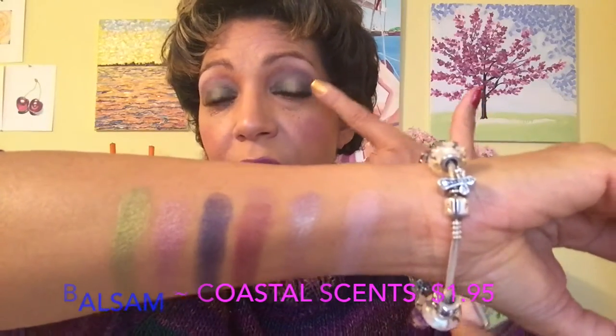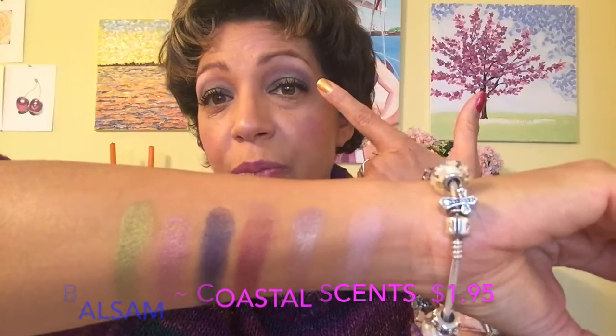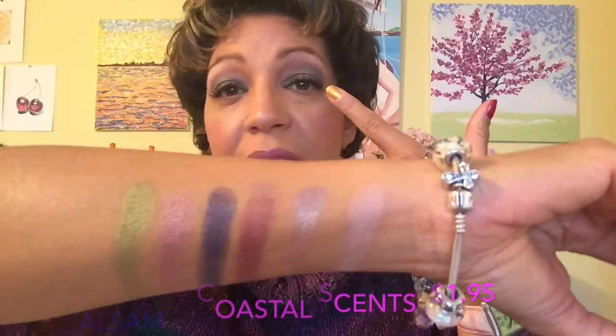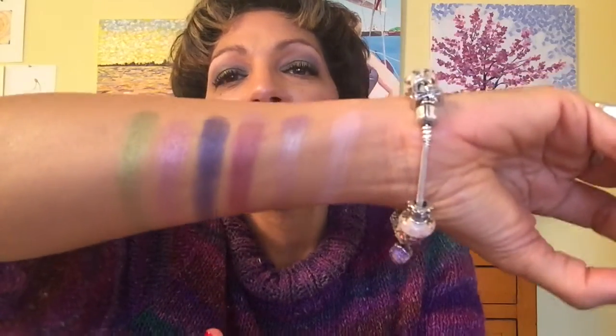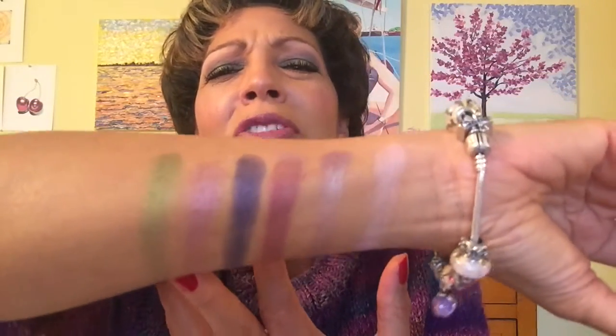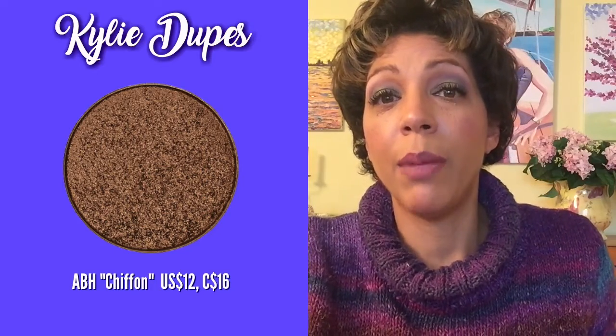If I used the actual Chiffon, or the actual, what is it, Gingerbread, it wouldn't have looked as good on me. But this just gives it way more life and interest and just kind of lifts up the palette more, and I just think it's even more festive. The true dupe for that palette is Chiffon by Anastasia Beverly Hills. So that's a perfect dupe if you really wanted to dupe out Gingerbread.